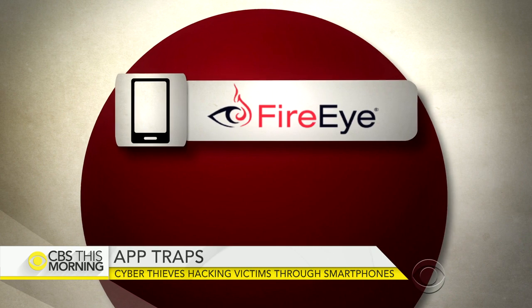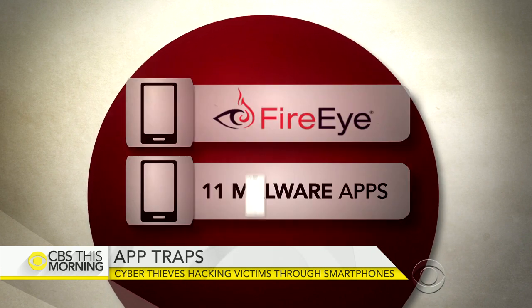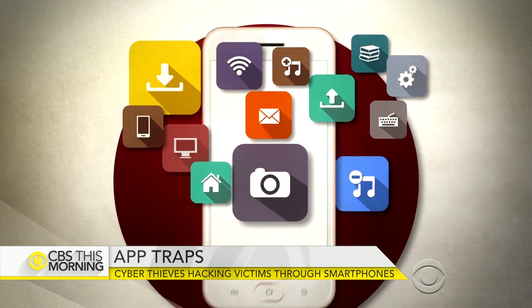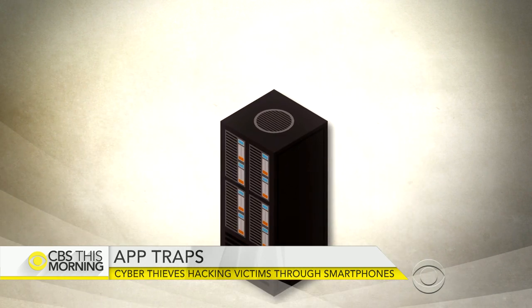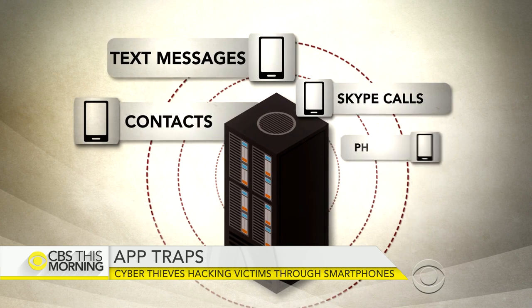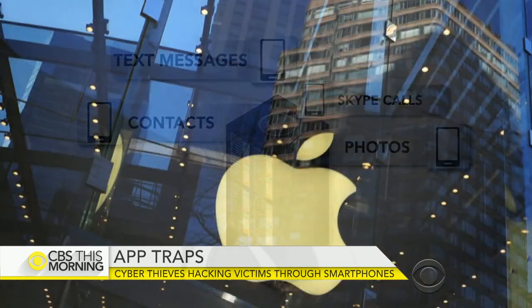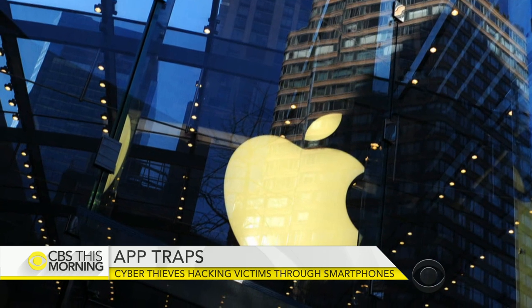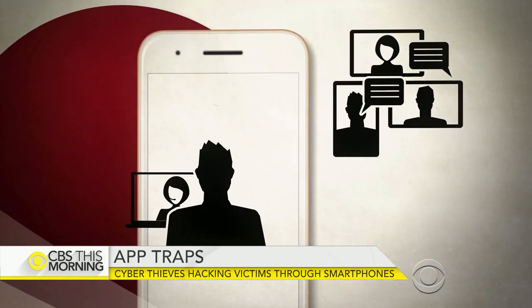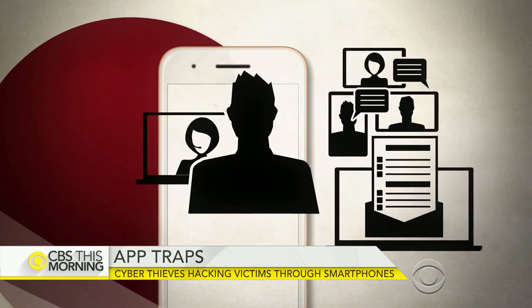Last year, the group FireEye discovered 11 malware apps being used on iPhones that gathered users' sensitive information and sent it to a remote server. The information included text messages, Skype calls, contacts, and photos. Apple fought back by removing the apps and putting stricter security measures in place. They get at your GPS, your contacts list, to build a profile on you. Some apps are collecting information simply for advertising purposes.